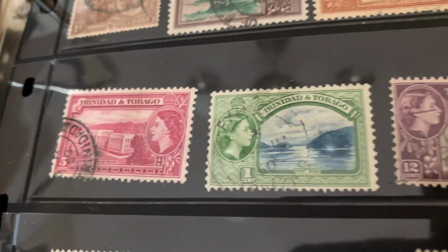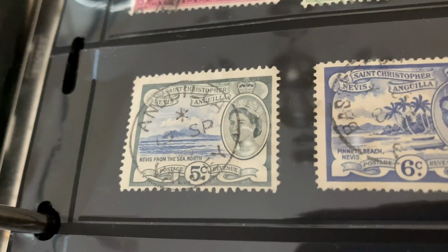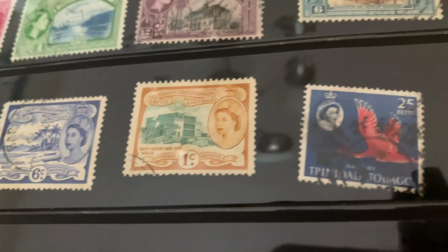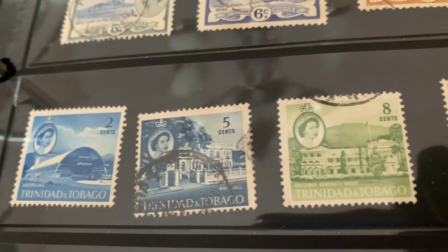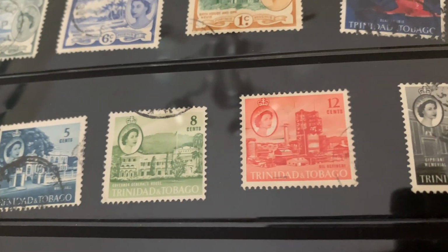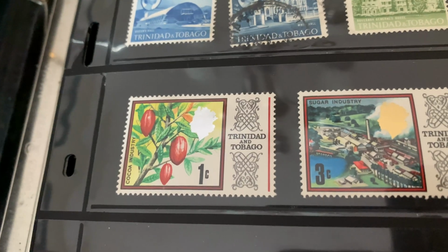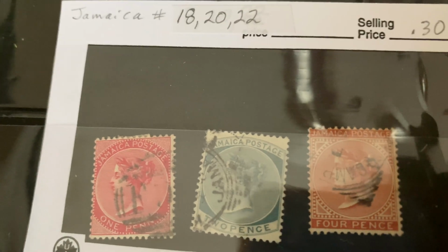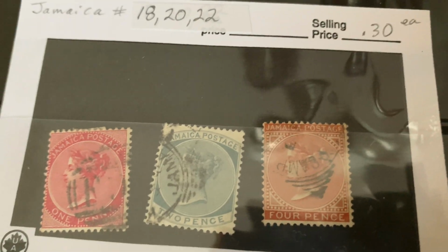Switch over to Queen Elizabeth II's reign. These early stamps. My father at one point in time got a chance to go to Trinidad and Tobago. There was a mail strike on, and so with his company, he went down there to get the mail for the company. And then there were some Jamaican stamps. You can see they're Scott numbered 18, 20, and 22, so some early Scott numbers. They weren't 30 cents each. I only had to pay 10 cents a piece for those.